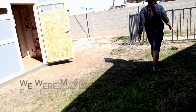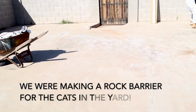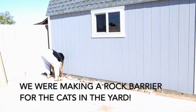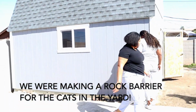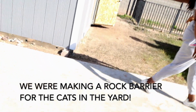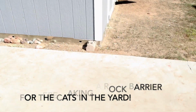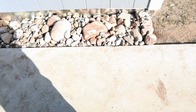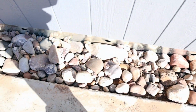All right, so finally, as y'all can see, it is finished. She's about to walk around and show y'all what happened, what's going on. So we came to an agreement on that color. Yeah, it's a gray. I forgot the name of the gray, cool gray, but it's a really nice, calming color. And as you can see, we added the rock barrier around the shed for the cats, because they're real sneaky, so they could crawl up underneath there.